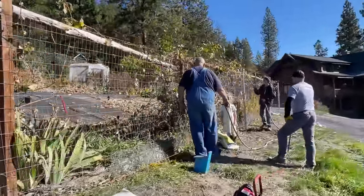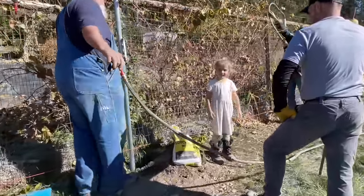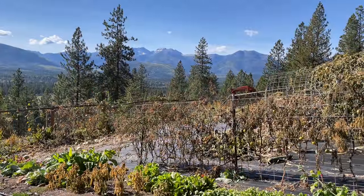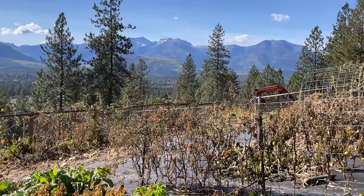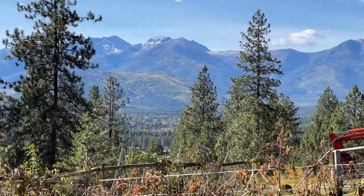I got a couple guys helping me, which is great. Of course, Chloe's the big helper of the day. There we go. Chloe. It is now about 2 o'clock in the afternoon, and there's the mountains. You can see the shadows are changing on them.